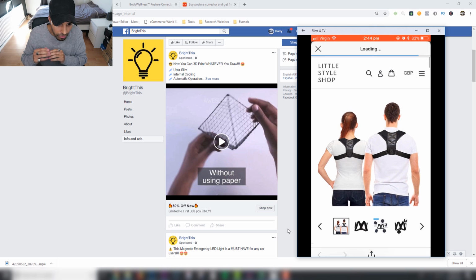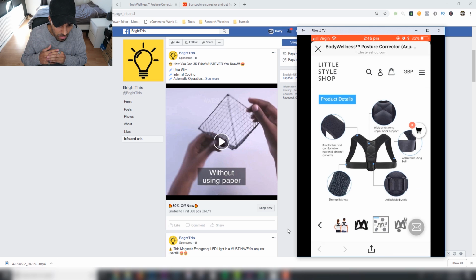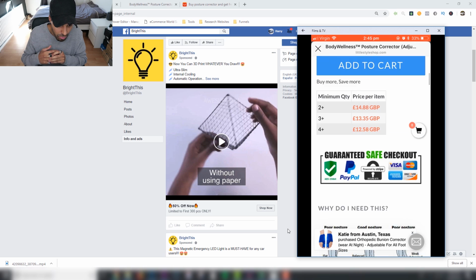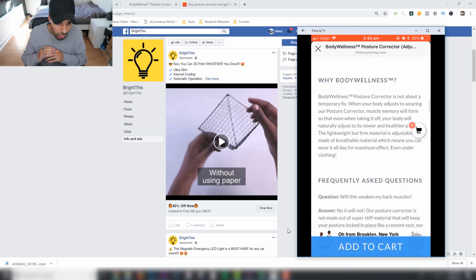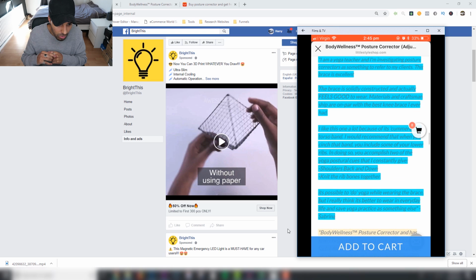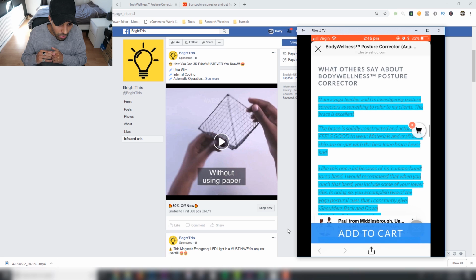So here's their store, very clean pictures. It says what it does. They've got a pop-up there as well saying so-and-so's bought it. Nice big add to cart button. Again, why do you need this? Calling out people's problems, okay? Straight away. They've got frequently asked questions as well, which is pretty cool. They look like testimonials. So they've got what other people say.